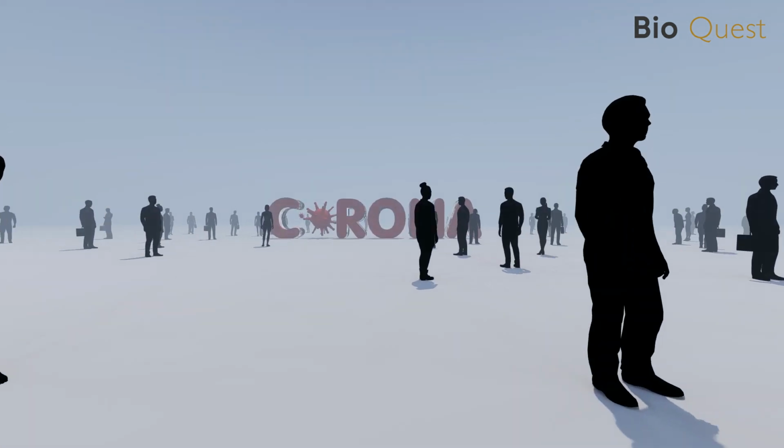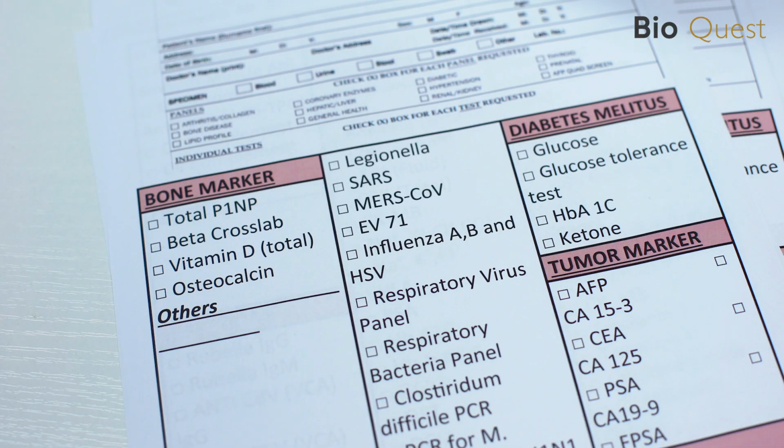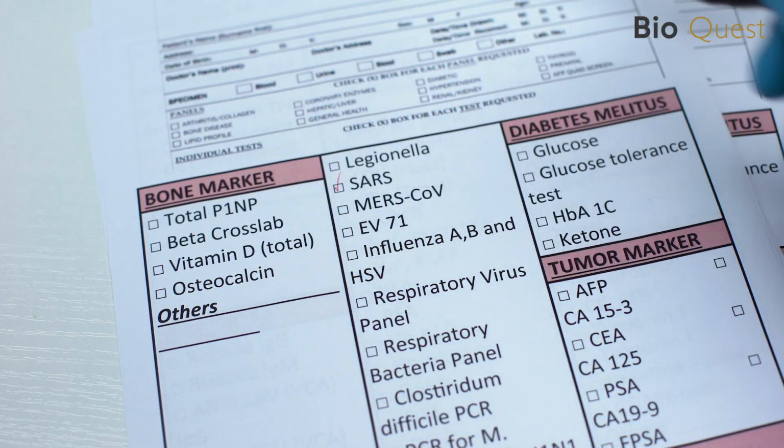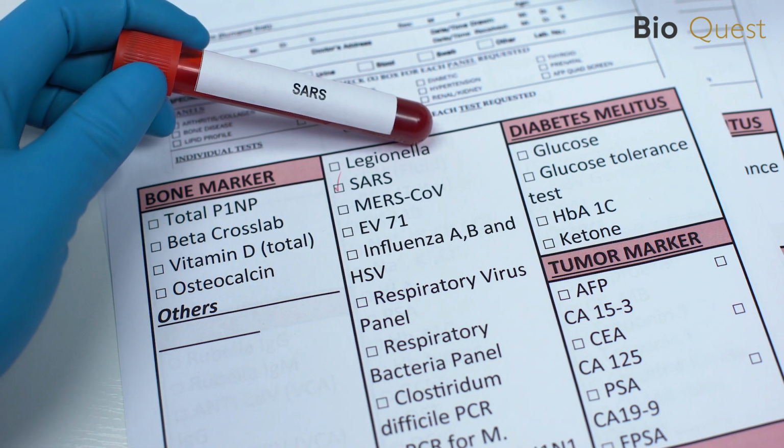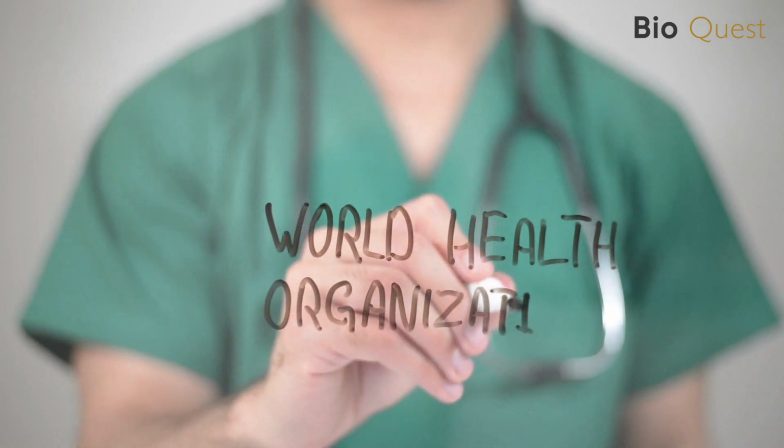COVID-19 stands for Coronavirus Disease 2019. It is caused by severe acute respiratory syndrome coronavirus 2. The World Health Organization has declared it to be a pandemic.